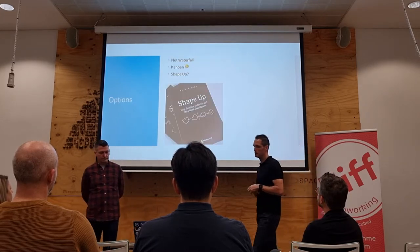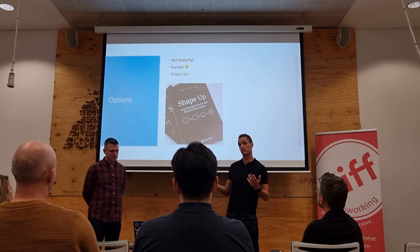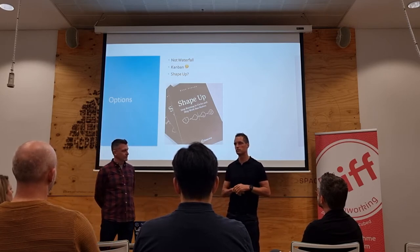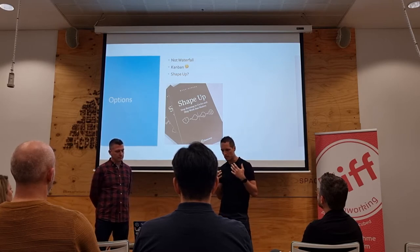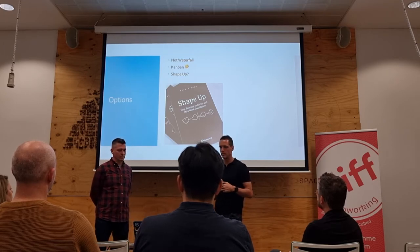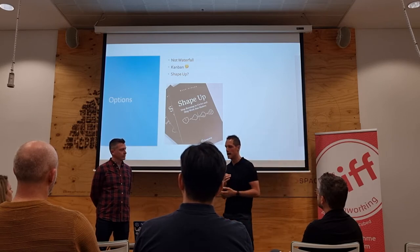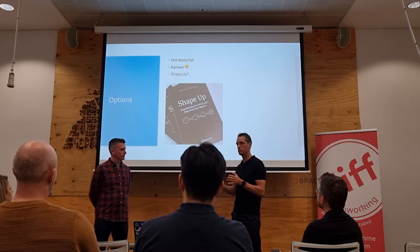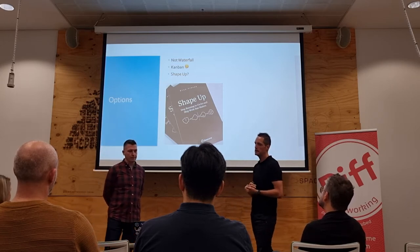So, what are our options? If Scrum wasn't working for us, Waterfall? Well, we know Waterfall is probably not a good option. The evidence is pretty clear that iterative methodologies far outperform the long-range planning tools that Waterfall would use, for modern software product development, which is what we're doing.